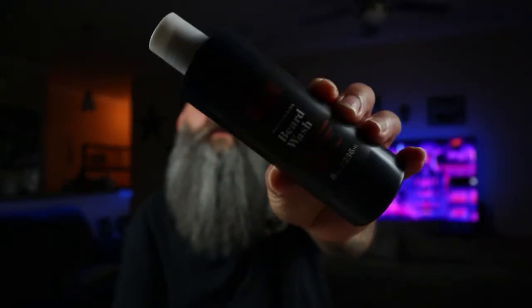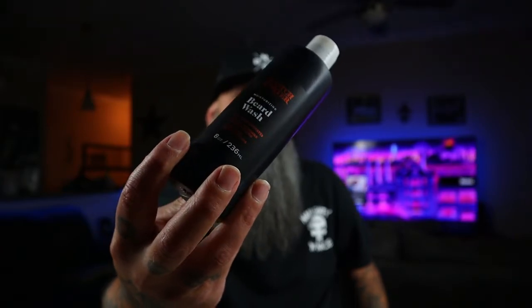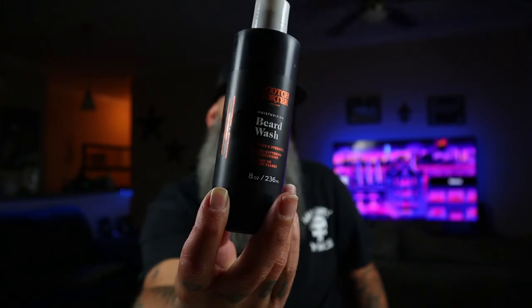So this beard wash, guys, smells just like everything else. Anybody that's never used Scotch Porter before, all their products smell pretty much like ginger root, kind of like a root beer. But it's just a really natural smell, in my opinion, that smells really good. So I like to use all these together and not really break any of that up.